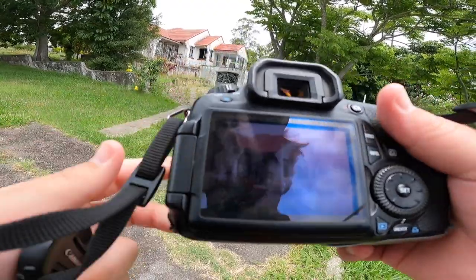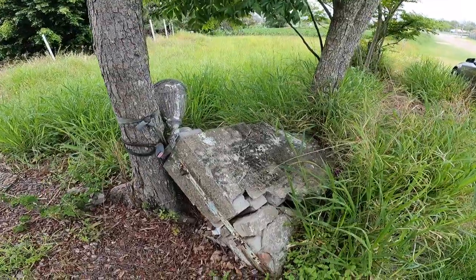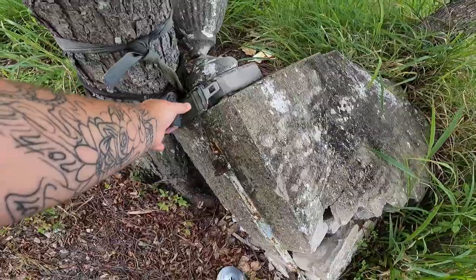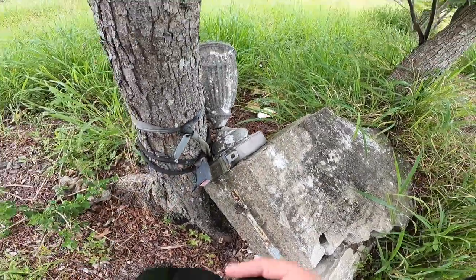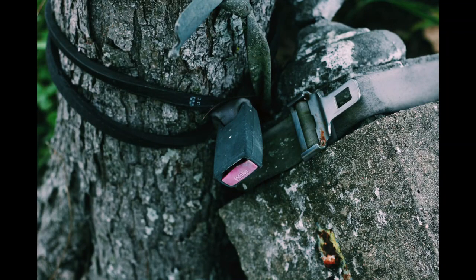Perfect shot to start the day. I love that. Let's take a look inside. Even the letterbox has completely fallen down and they've got some sort of seat belt here. I don't know what that's about, but it's definitely worth a photo. That's the one we want.